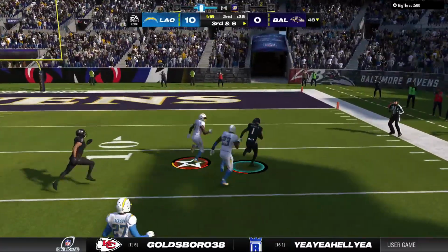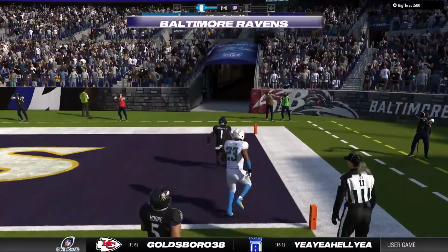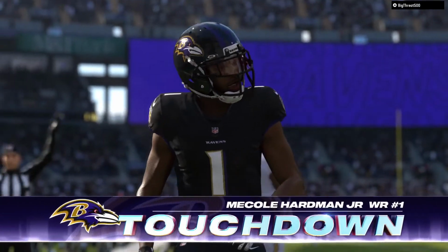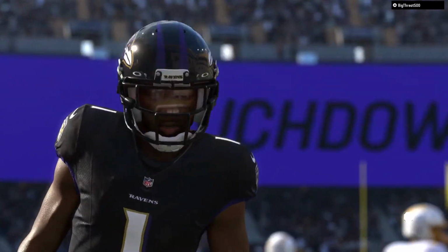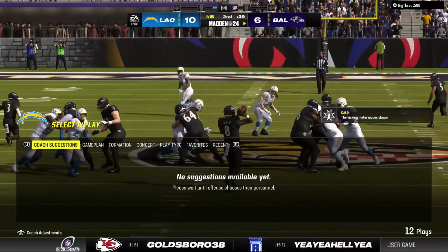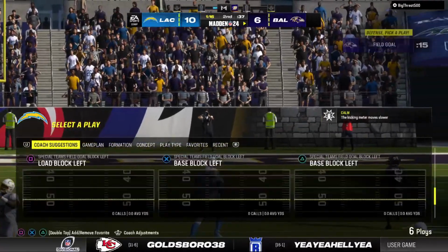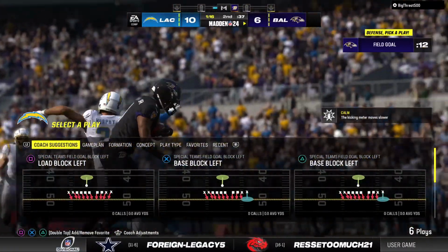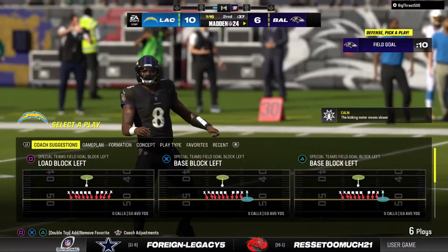That's complete. And all the way in for the Ravens. Touchdown. Mecole Hardman, 52 yards. And the Ravens have cut it back within a score. And they just ran the fly route there, didn't they? You broke it down perfectly. He ends up catching that one and taking it all the way into the end zone.